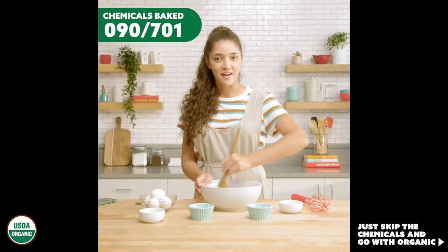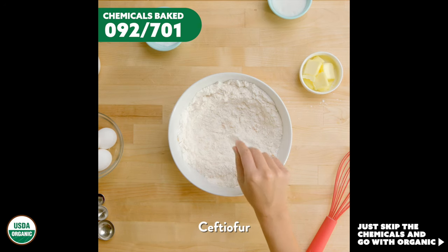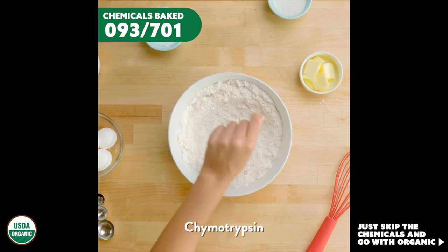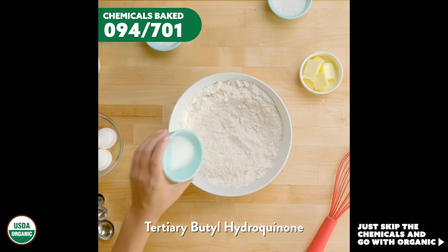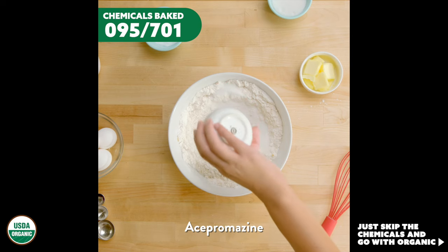Skip this. You may also be adding a dash of aminopentamide and possibly a pinch of ceftiofur. Maybe a sprinkle of chymotrypsin. How about a teensy bit of tertiary butyl hydroquinone, or perhaps an itty bit of azithromycin?